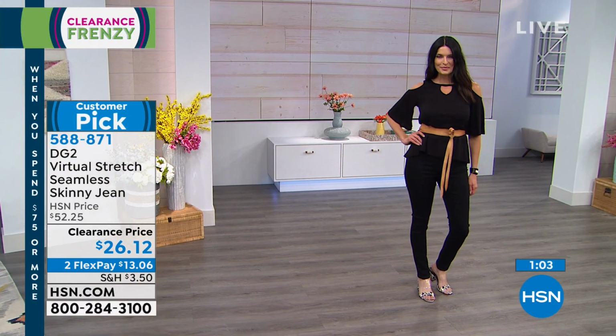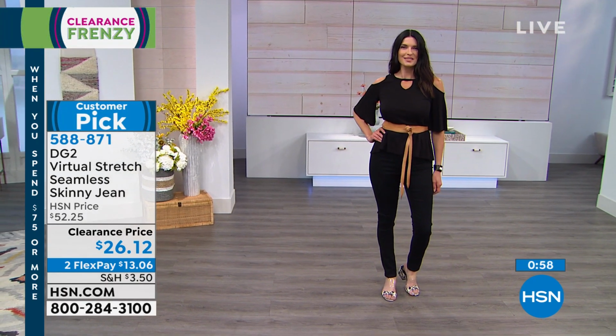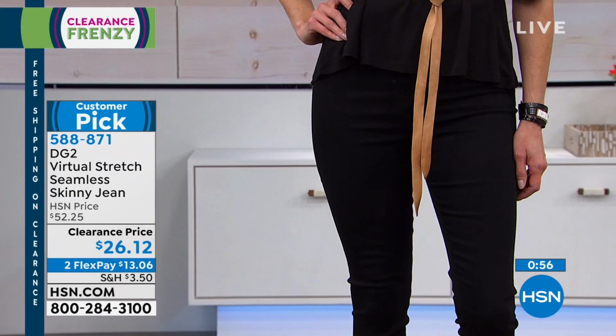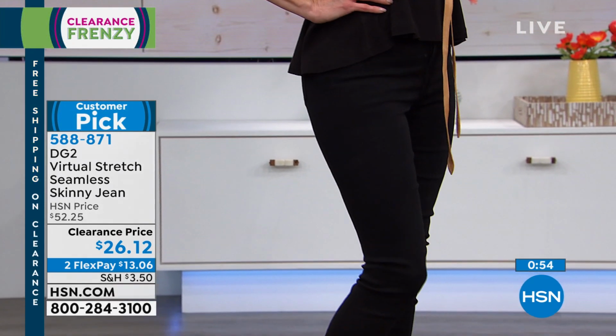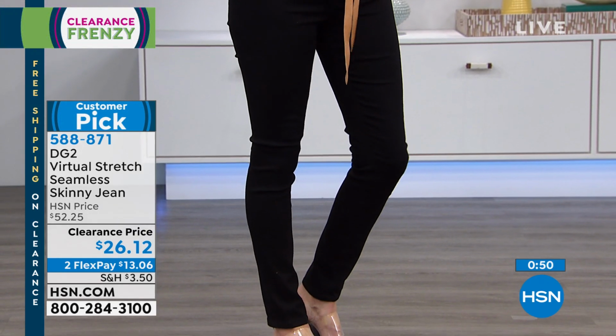They're $52.25, which for a beautiful pair of jeans is really a steal. And for what this is gonna do for your figure, it's a steal. But at $26.12, we still have a 30-day return policy, even on our clearance.